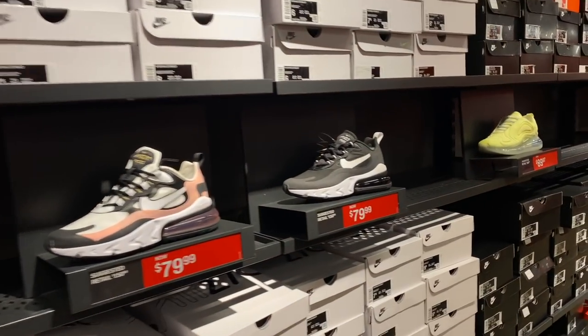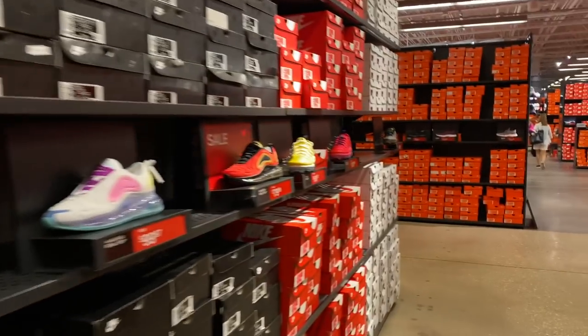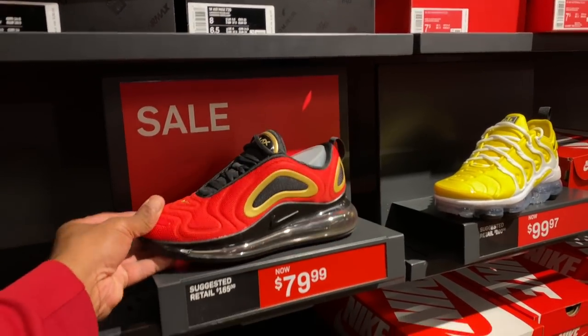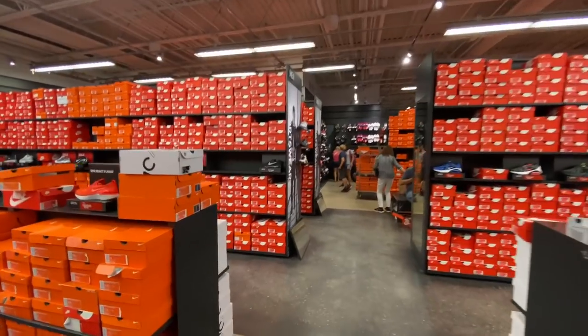And then you got the 270 Reacts. Yep, and I think that's about it for the women's, man. Oh, let it be known, these are going for 80. A few sizes left. And before I get out of here, man, I'm gonna comb through the last bit of Air Maxes I can find.